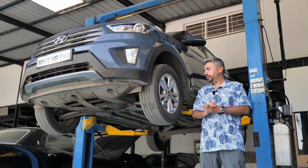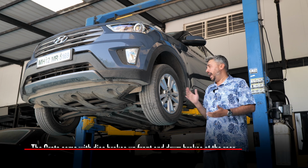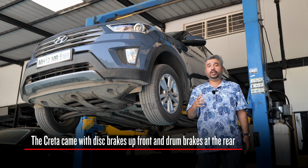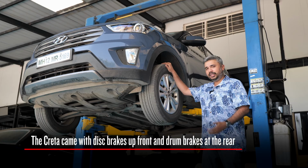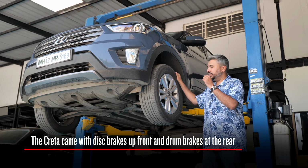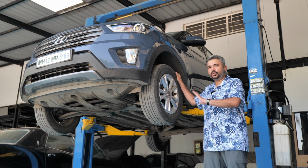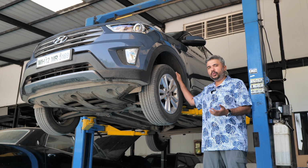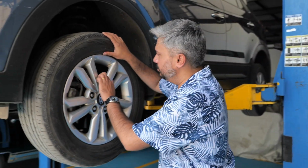On the Creta in particular, check the brakes. The Creta never had great brakes, and with time these brakes tend to fade quite a lot. From here you can check the brakes, you can check the discs and the pads really well. Check if there's a lip on them, if the pads are worn out, or if the disc itself is showing signs of wear. You can get away with skimming it once on a lathe machine, but after that you will need to replace the brakes.